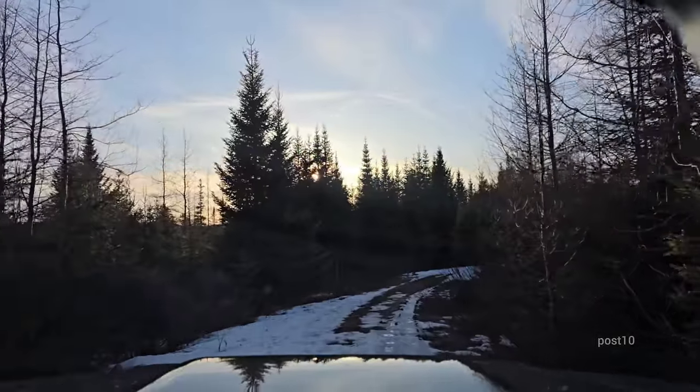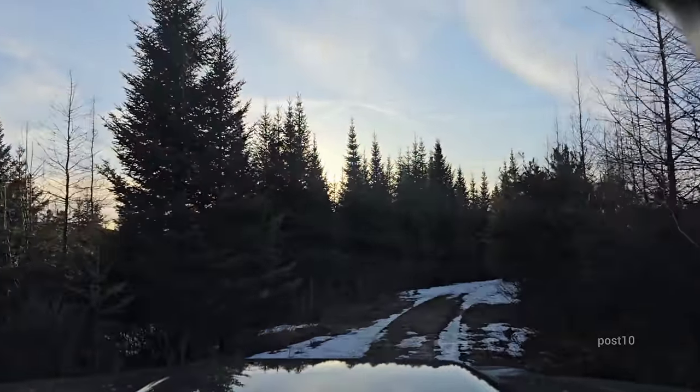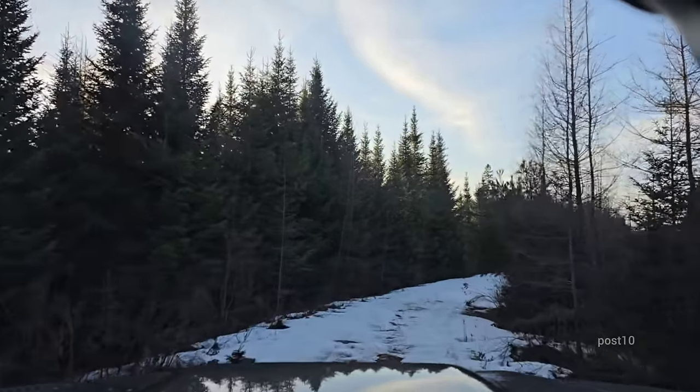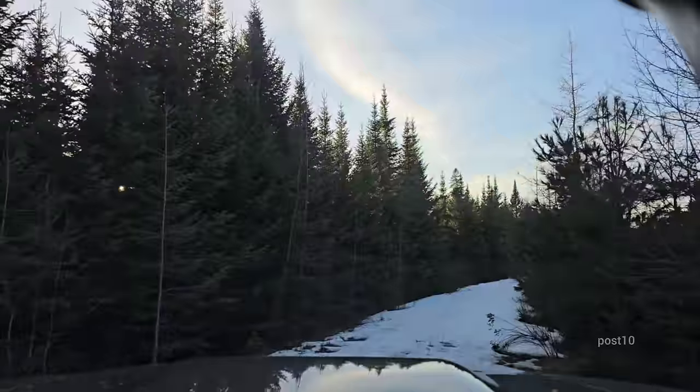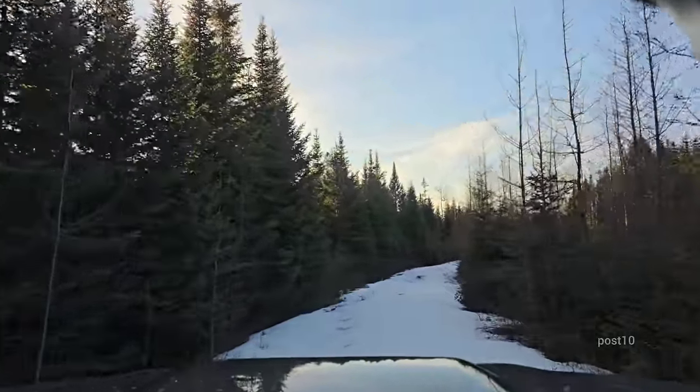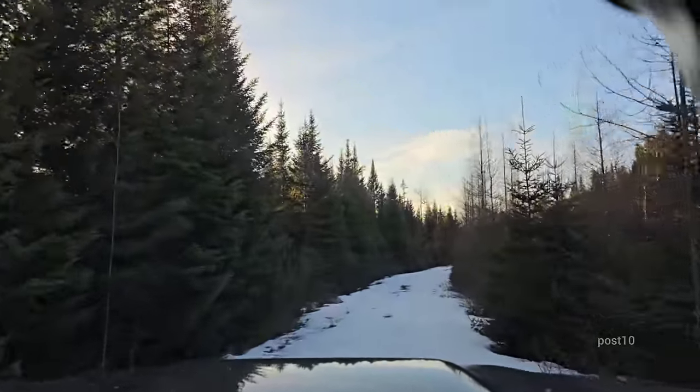Hesitation. We just went over a culvert pipe. Yep, I think we'll make it the whole way. Just keep an eye on these areas that look snowy. Make sure we can see the grass. Make sure the snow isn't where we bottom out.